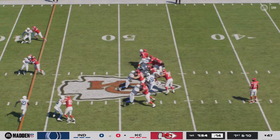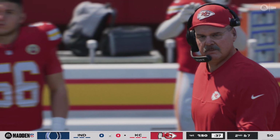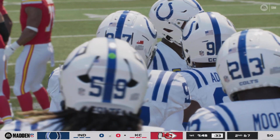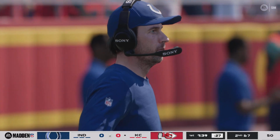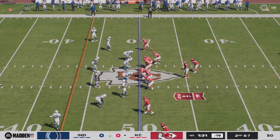From the gun, it's Hunt. And he's only going to get 2 or 3 yards on that one. I know that may look like a whole lot of nothing burger on the stat sheet, but those are the kind of plays, that inside run, that you see creative play action come off of later in the game. After the 3-yard pickup, it's 2nd and 7.